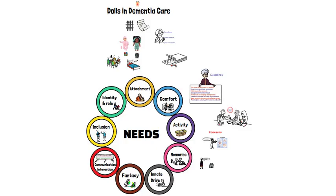In summary, the use of dolls can help to meet a variety of needs for people living with dementia. The use of dolls should be targeted towards each resident's needs, preferably based on a formulation and knowledge of the person's life history and preferences. Doll use should be included in a care plan and guidelines for doll use followed.